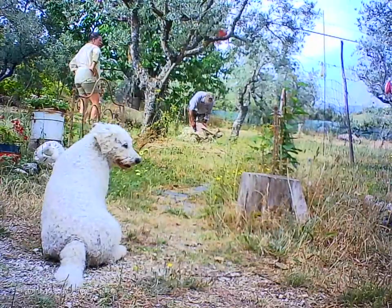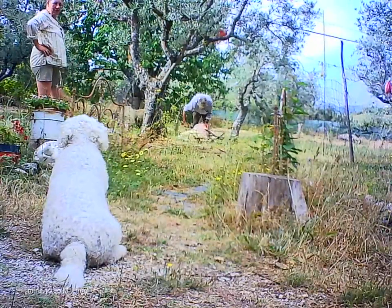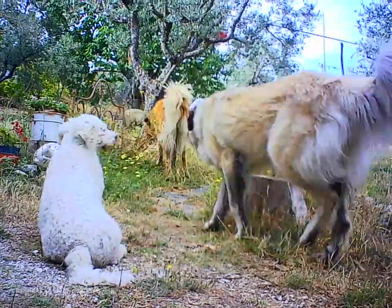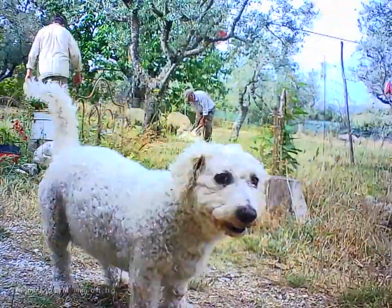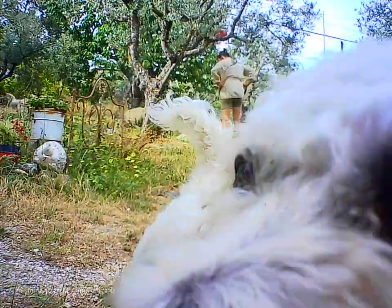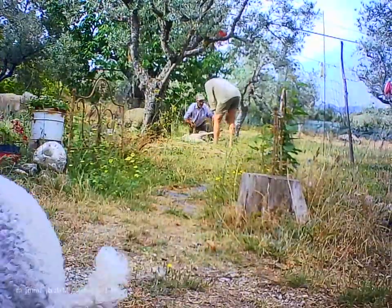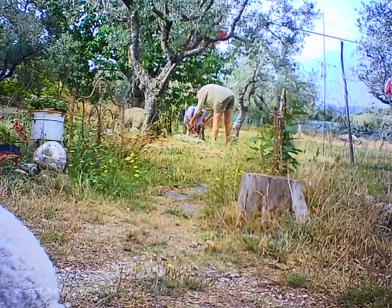Dogs love to watch what's going on, especially Suki. Sheep shearing is an annual event which usually happens at the end of May and beginning of June. Our neighbour George is the man for the job.